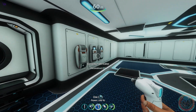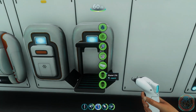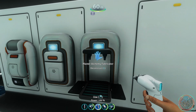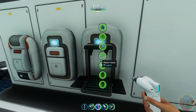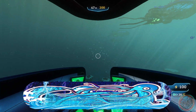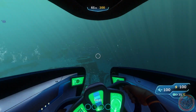Now, if I could give some advice to the modder, I think that it would be interesting if there were actually certain fish exclusive to the mod that you cannot create without the alchemy mod, or even particular items that you can craft only through this mod and you can't get them anywhere else, and they are useful tools, like say for example the enhanced sea glide, or you could maybe link this mod to other mods and you would require this mod to build them. Just a thought. If you remember from some of my other videos, the Seamoth sprint, you hold down shift and you zoom really fast. Pretty crazy mod. It's really cool. I love it.